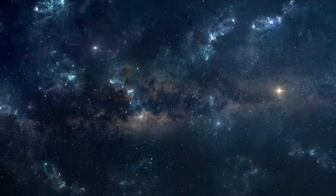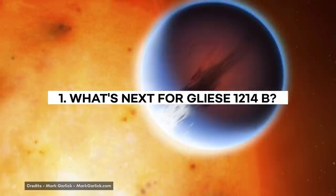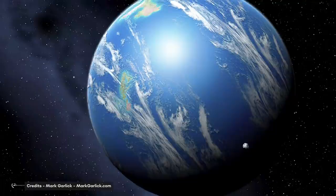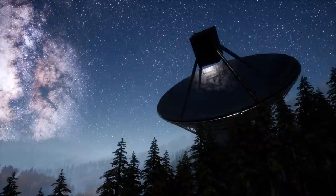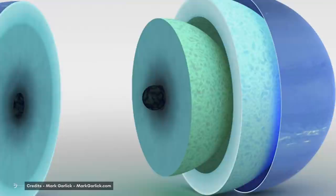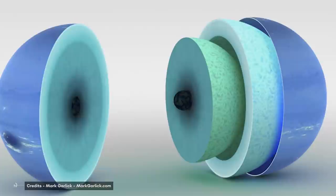Number 1. What's next for Gliese 1214b? As for what's next for our wondrous plasma planet, there is a great deal more to research. It's doubtful we'll be able to get a probe there in a good amount of time, so instead we'll be using the various telescopes and satellites that can monitor it to discern further details about it. There's still so much we don't know about its atmosphere, its terrestrial composition, how it was formed, and the various layers from top to bottom that make it what it is right now. So we're going to research it more, and when we find out more about it, it's going to be a big deal.